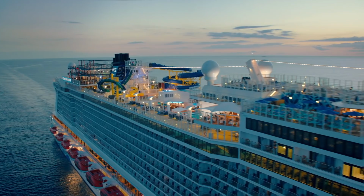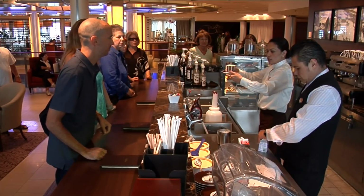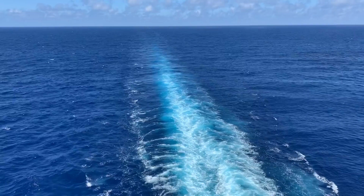While you probably know that cruises are not all-inclusive, it might surprise you to know how many unexpected extras and add-ons and fees there are on a cruise.